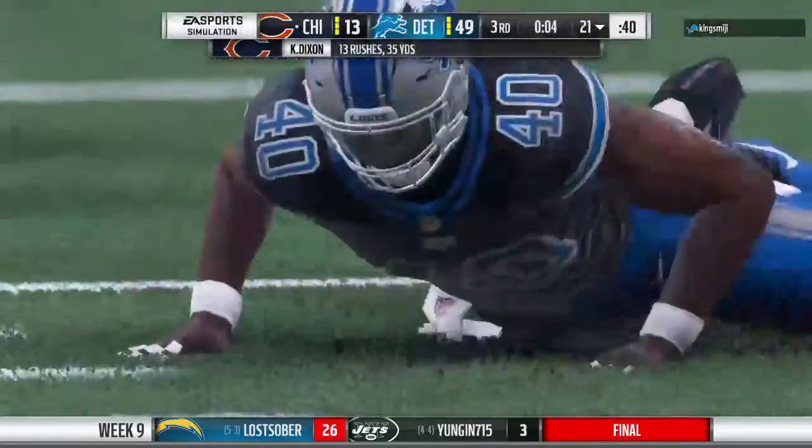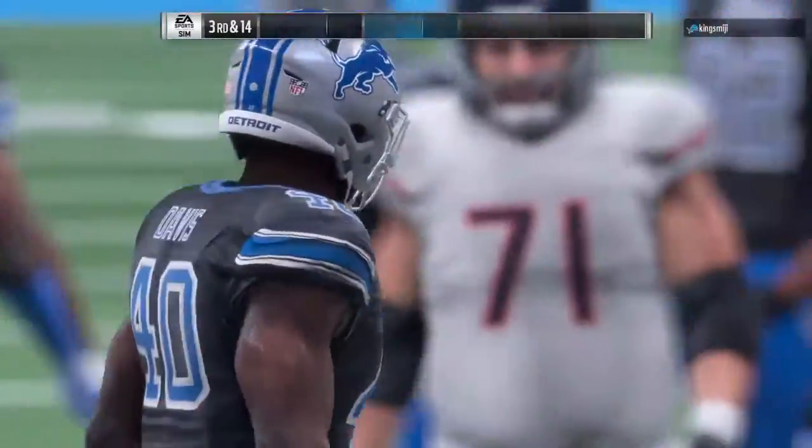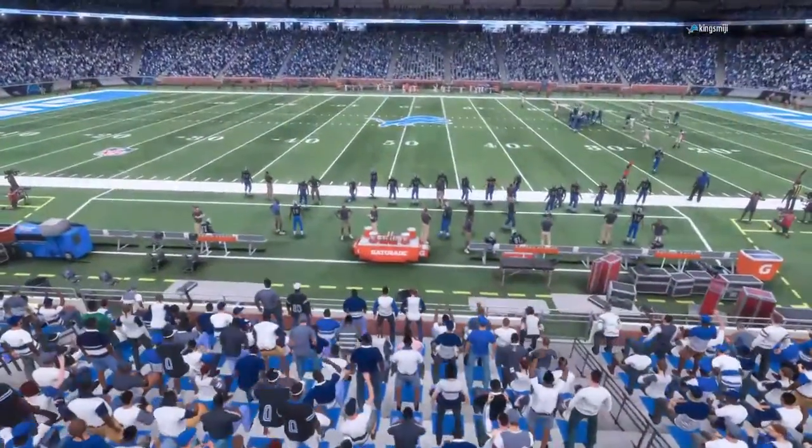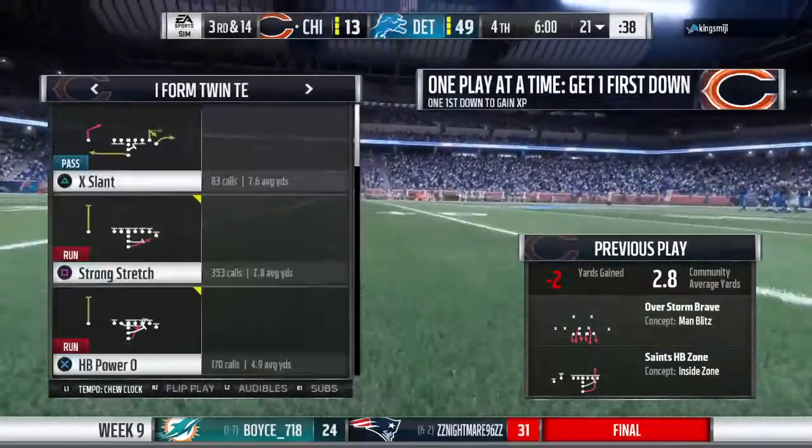And he is leveled. Knocked down hard. He lost 2 there, and it's third down. This linebacking core, they've done a good job of keeping that running game in check, haven't they? They certainly.